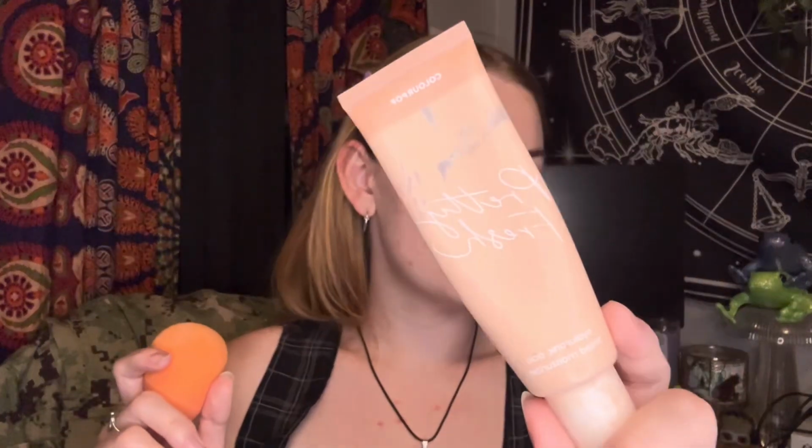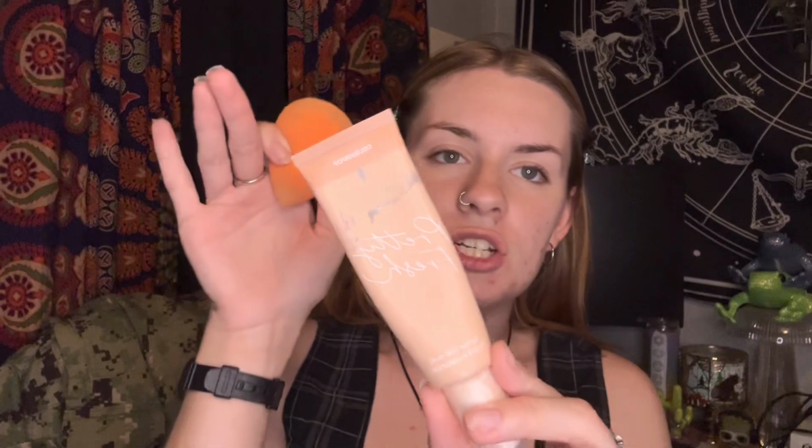So per usual, we're using the ColourPop Pretty Fresh Hyaluronic Tinted Moisturizer. This is shade, I'm pretty sure it's either 0001. It's the lightest, so do with that what you will. I think I usually use about 2 pumps of this. And I usually just divvy it out across my face evenly. And then I'll start to blend it in, just like that.